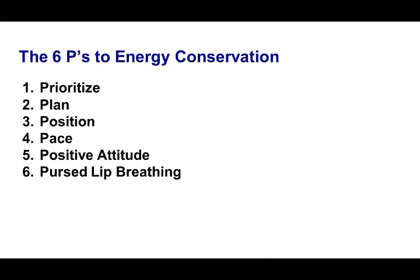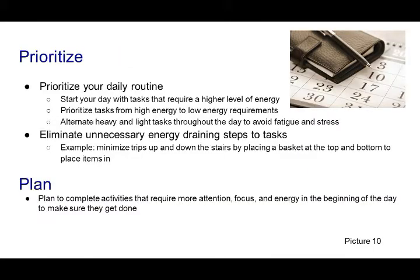Now that you know about the 2 different types of fatigue that you may experience, we're going to talk about some ways to conserve your energy. That way you can make it through and still engage in those occupations that are most meaningful to you. Again, occupational therapists are going to strive to keep you independent and try to give you ways to adapt to your surroundings and the activities that you enjoy participating in so that you can remain as independent as possible. So the 6 P's to energy conservation are to prioritize, plan, position, pace, keep a positive attitude, and pursed lip breathing. The first one here, prioritize.